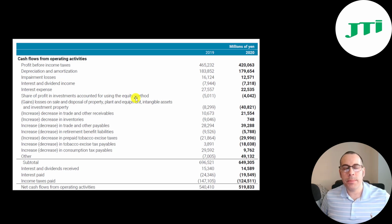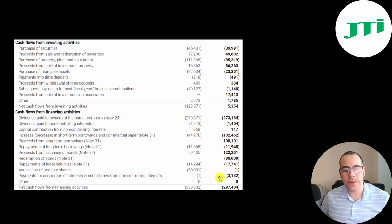If you ever see equity method or equity method accounting, that means the company has a pretty big investment in another company. So they pass through a 4 billion gain onto their income statement for that investment in that other company. But that's a non-cash item, so we have to subtract that out on a statement of cash flows. But if they receive dividends on that investment, then we have to add that here. And they receive 15 billion of dividends. So even though they reported a 420 billion yen gain, they actually generated over 519 billion of cash flow in 2020.